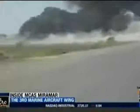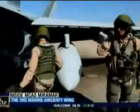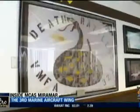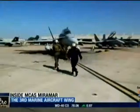All of our simulations are based on worst-case scenario. The threat is always as good as it can be, and that's what we train against. Miramar's F-18 pilots are divided into two camps, the combat-ready Marine Attack Squadron 323, also known as the Death Rattlers, and Marine Fighter Attack Training Squadron 101. We train newly graduated flight students out of flight school here for their initial introduction to the F-18 operation.